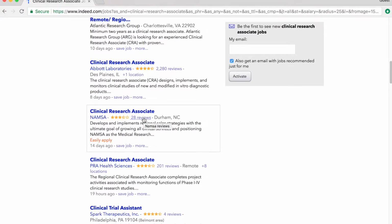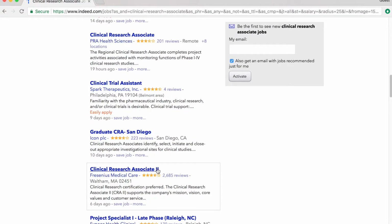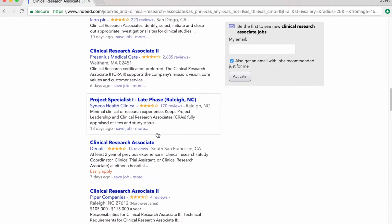And you want to make sure that you see companies that aren't just the major players, that aren't just IQVIA, that aren't just Syneos, that aren't just PPD and Parexel. So we got a job from PRA as a CRA 19 hours ago. Excellent. This is exactly what you want. All kinds of jobs, all different players. You got even Project Specialist 1.